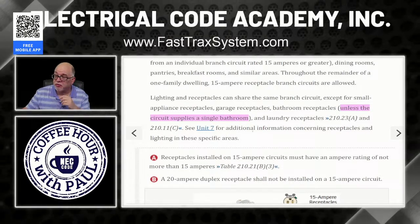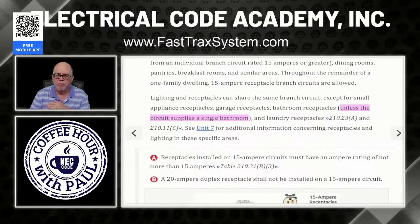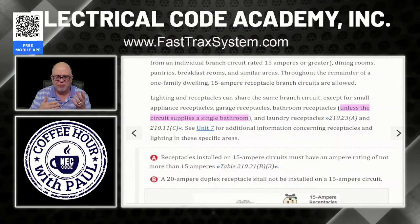And then, of course, in Unit 7 of our program, for those that are actually in the program, we go into even more detail about receptacles and lighting and specific areas and all that, all covered in Unit 7.